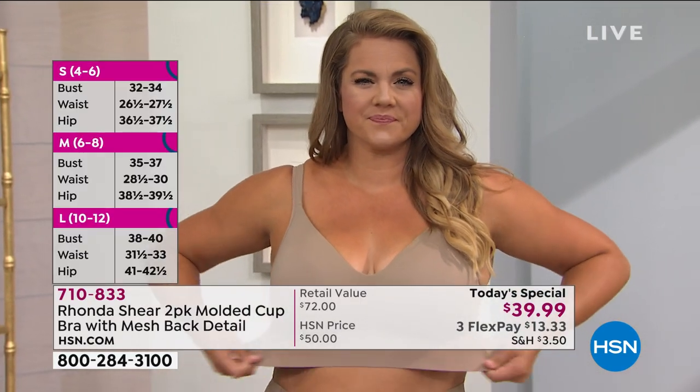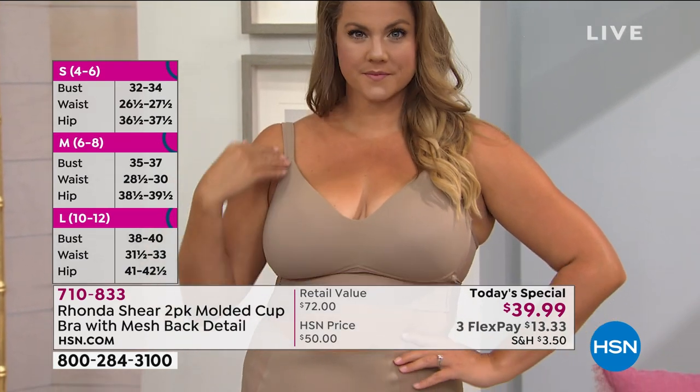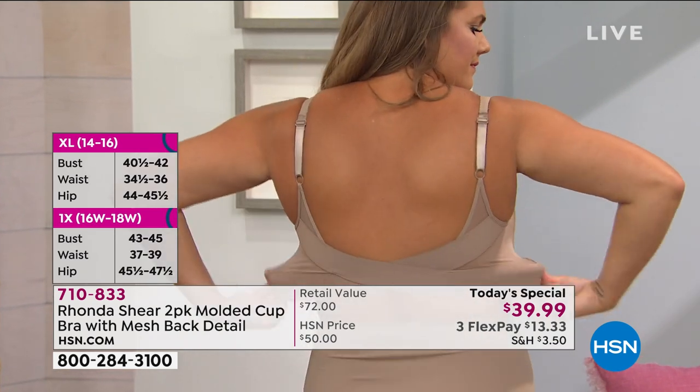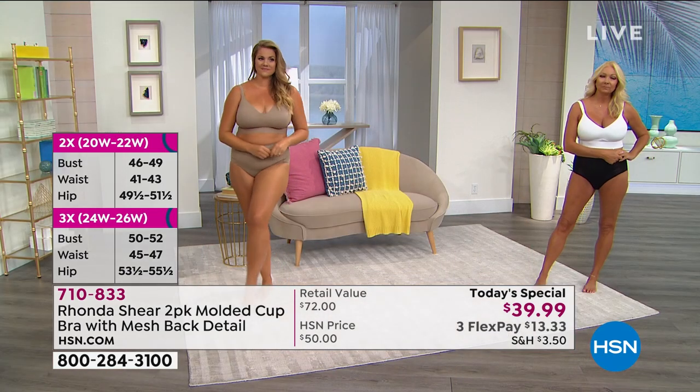I love that Emily's wearing it in the mocha. That's another gorgeous color. It comes with that baby pink. So it's not going to shrink or pill or fade. It's going to stay these colors. It's got everything you want: no underwire, no hooks and eyes, and adjustability, and just the girl.